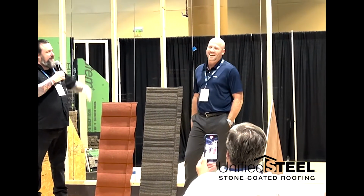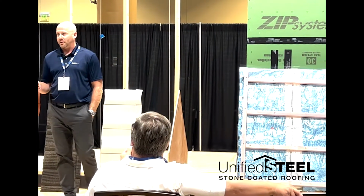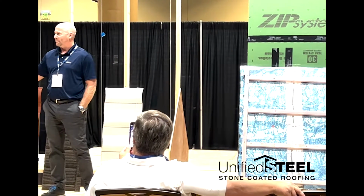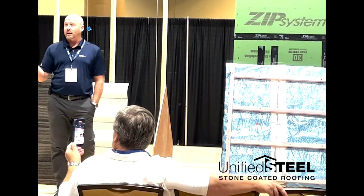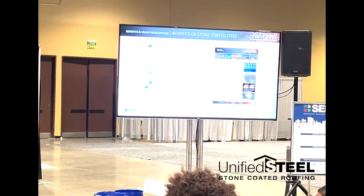Yeah. Got it. Okay. So I know that we're really concerned about hailstorms in Florida, right? So let's move to some of the other features and benefits. The product itself carries a Class A fire rating when used with the correct underlayment. Okay, so we do have a Class A fire rating with this.